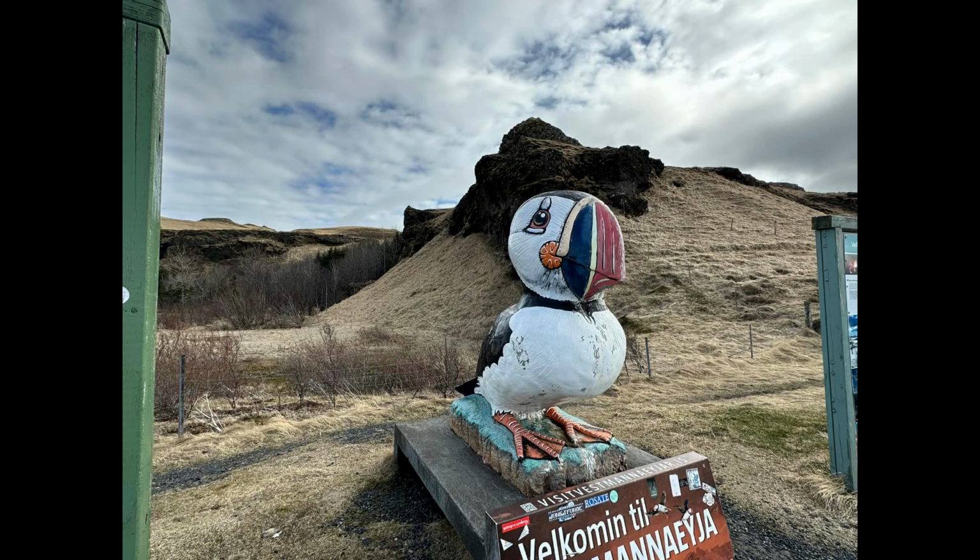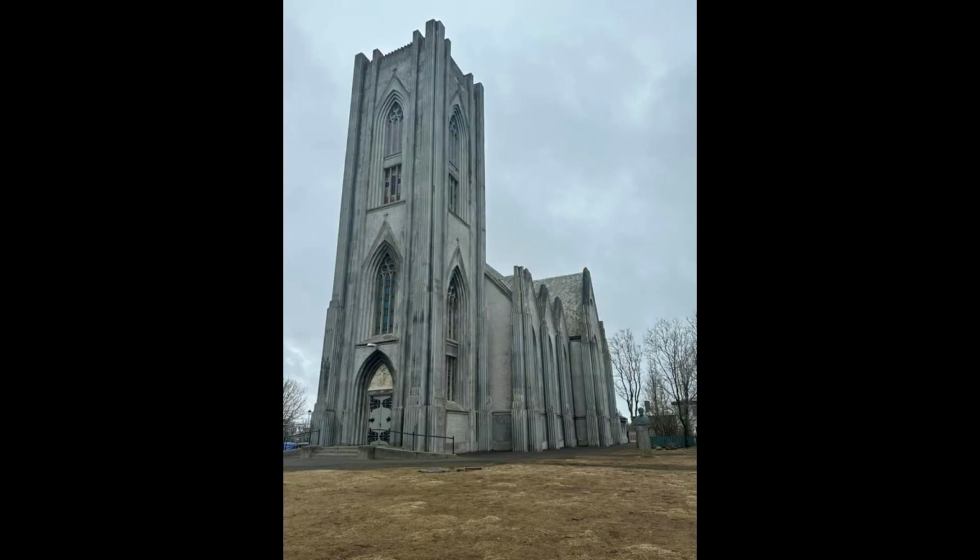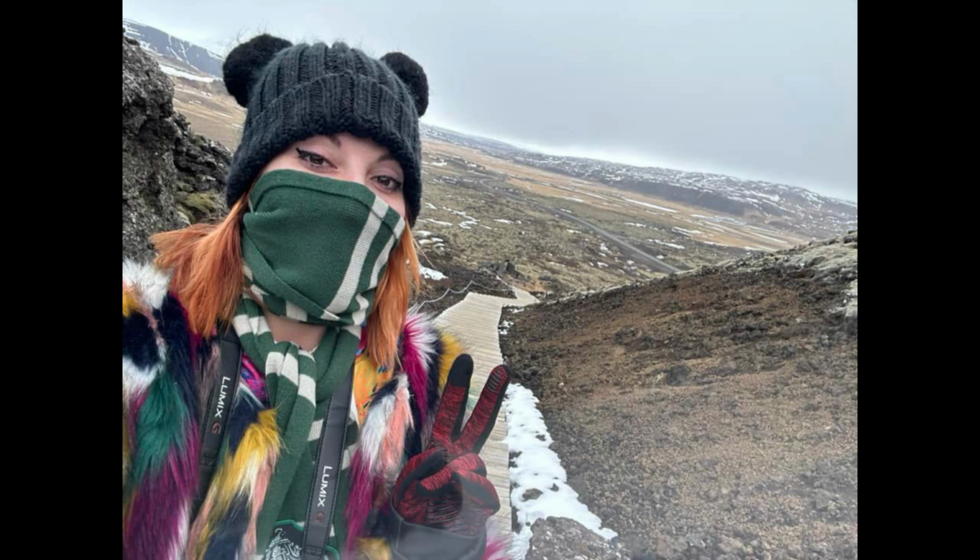I actually cannot remember how I took this picture or where I took it, but I love snow, so there was a lot of snow in Iceland in April when I went. And once again, this puffin, he was so adorable. This was one of the churches in Reykjavik, really gorgeous inside. Yeah, so prepare to wear like a scarf, face scarf, because that's how cold it gets.